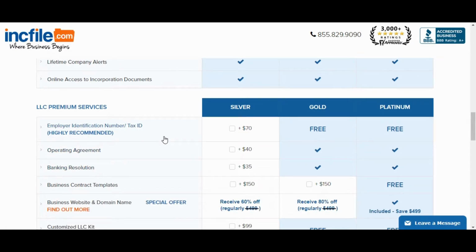If by chance you see the EIN number as an a la carte item, don't do it, because you can file that completely free of charge on irs.gov. I think it's form SS-4, which is very easy to fill out. You send it in free of charge, versus in this case having to pay $70 to do that. So I highly recommend either getting it included or just doing it on your own.